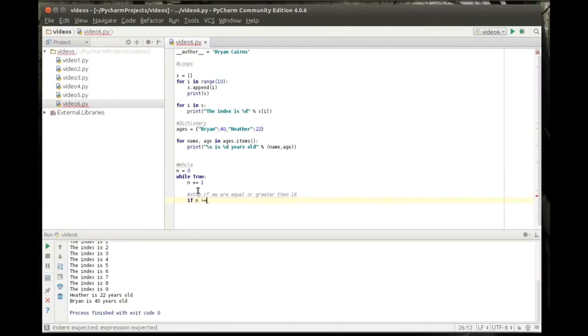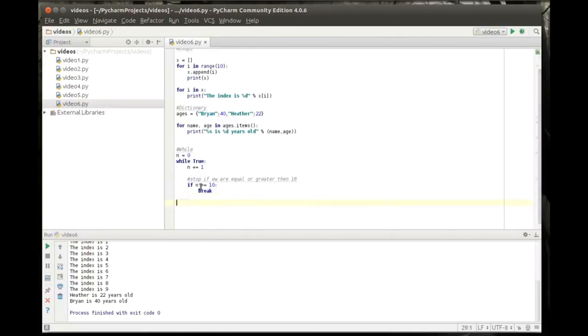So if n is greater than or equal to 10, then we're going to break. Break means it jumps out of the current loop. It just literally stops and says, nope, I'm done. And we're going to actually execute that, and we're going to print finished. Wow, I cannot spell. Finished looping.